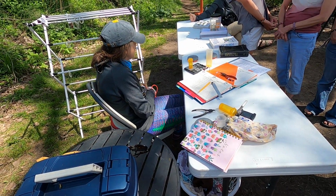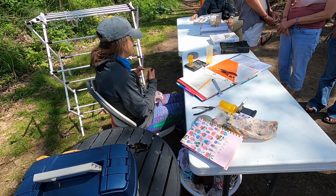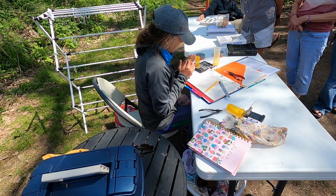Supposedly not a yellow. But we're all tired, so it is not a yellow. Okay. Sorry, I didn't want to step in your way.